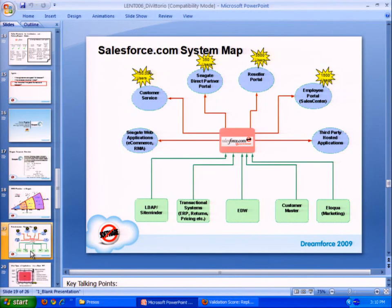So this map here gives you an idea of where we're using Salesforce today. The blue circles indicate the endpoints, what we're using today, so you can get a perspective there. And then we have heavy integration with a lot of our internal systems, whether it be our LDAP, identity management systems, transactional system, ERP, et cetera, with data warehouse, et cetera.